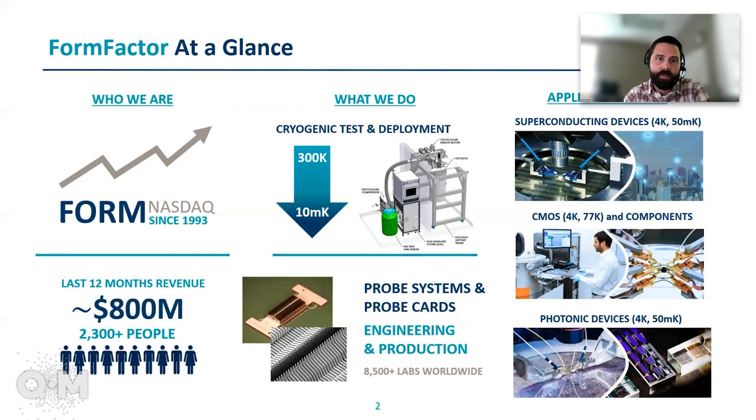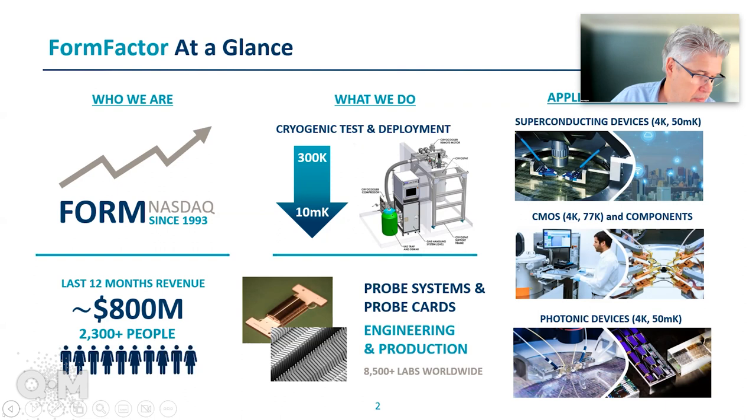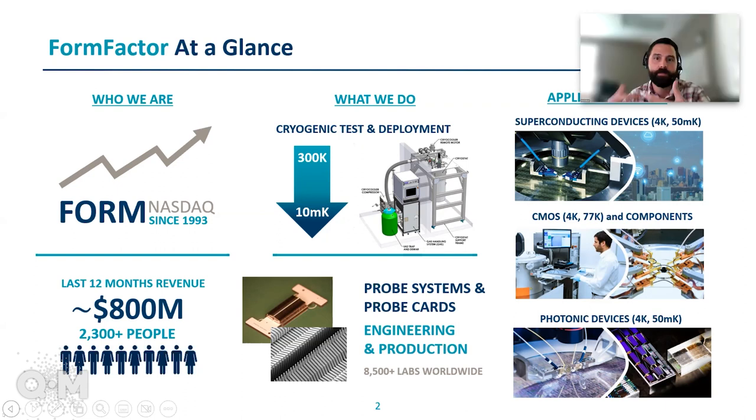So today, though, I'm going to be focusing on the cryogenic test and measurement portfolio and then some of the recent developments in terms of what we're doing for deployment for the quantum marketplace. So our temperature solutions really span from 300 Kelvin all the way down to about 10 millikelvin. In addition to those test and measurement systems, we also have a suite of probe cards, engineering probes that can be used anywhere from small scale lab R&D all the way up through niche production and complete, volume, full-scale wafer stuff.